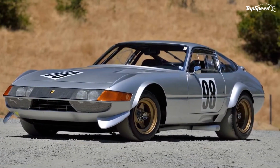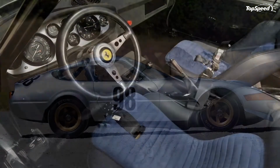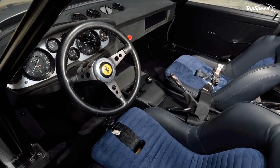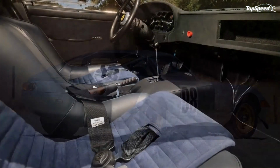Broken down even further, 156 right-hand coupes were sold in the UK. There were also 7 right-hand drive Spyders, and 15 race cars with tuned engines and lightweight bodywork.